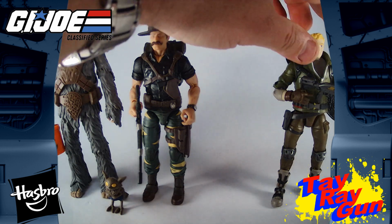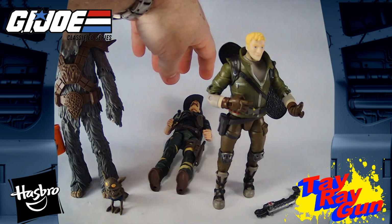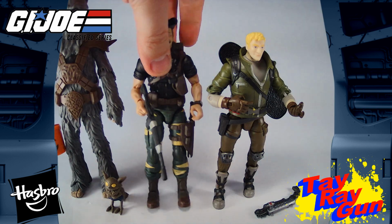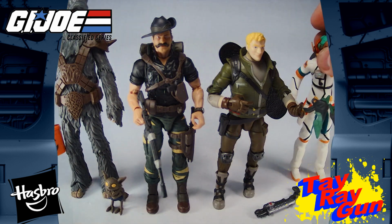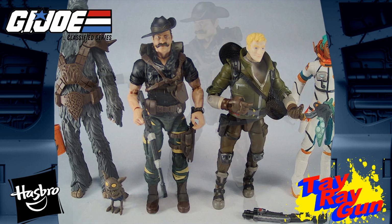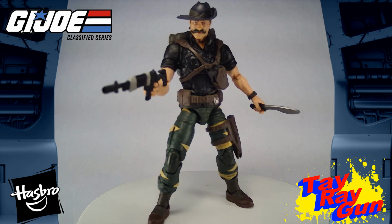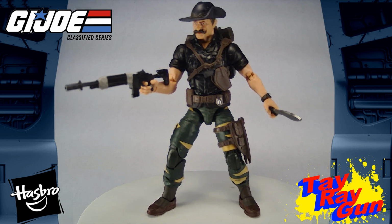Let's take a look at these two side by side, because they are almost, oh goodness. Let's try that again. They are not exactly the same height, but they are close to height. And so I would say that these would match well, of course, with the Jazzwares 6-inch action figure line of Fortnite figures.